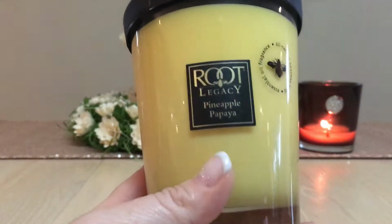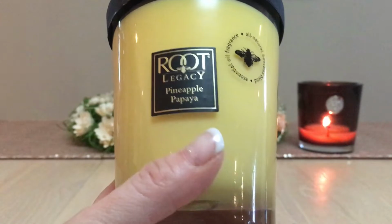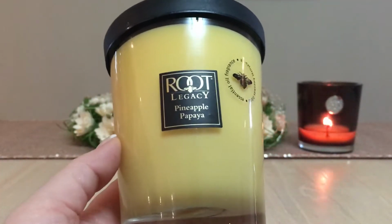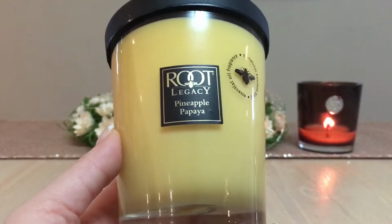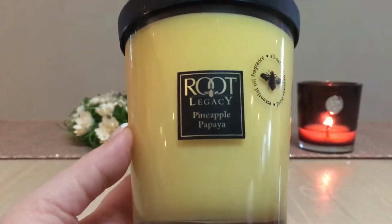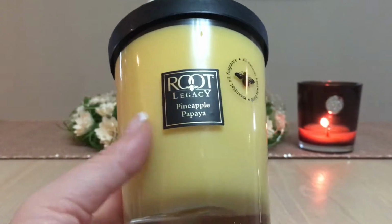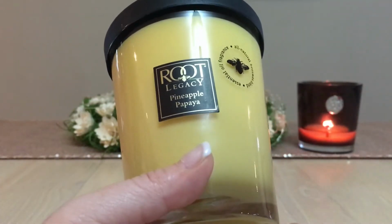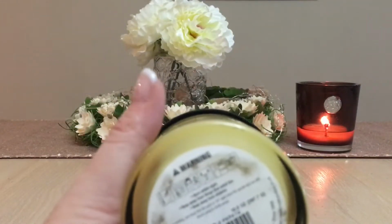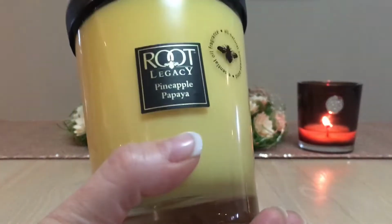On their site, they describe this, like I said, as just pineapple papaya with a few fluffy words. Everyone does it. Bath and Body Works are the worst for it. Sometimes I swear they make up scents that aren't even in their candles. But anyway, this is made with natural beeswax and essential oils with an all-natural cotton wick. And the size is 10.5 ounces.